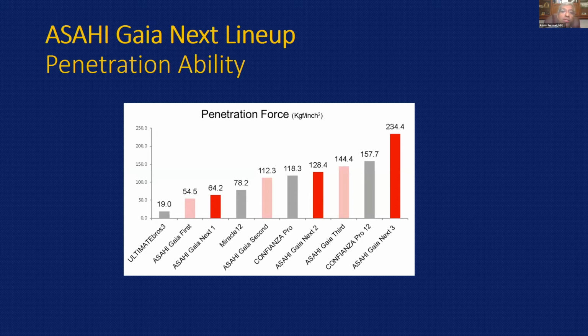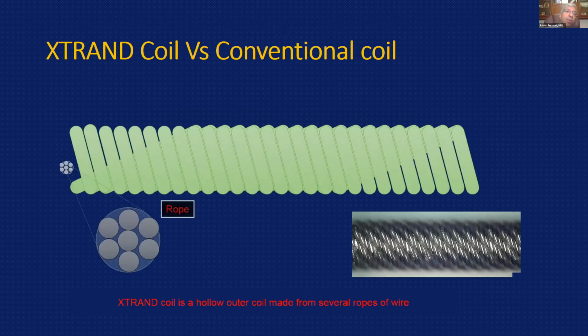And so once you understand that the penetrability of these wires is also a little higher, it allows you to basically manipulate them with the degree of caution that's necessary to prevent you from having an outcome that's less than desirable. So let's talk once again about this X-strand coil.